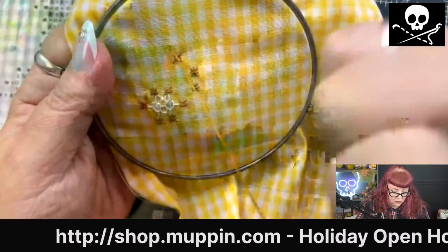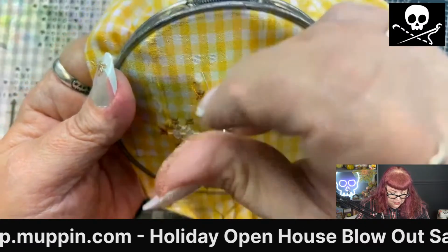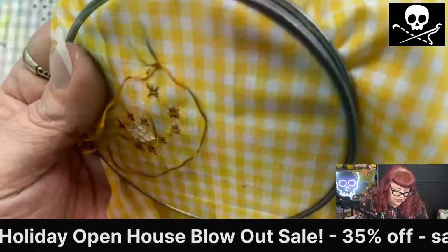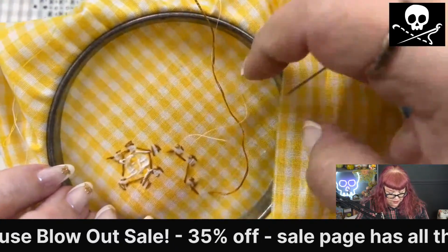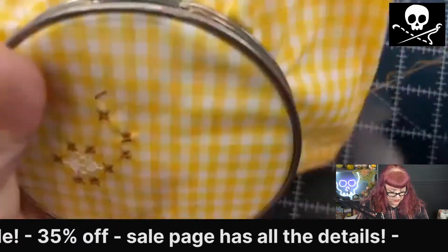All right, so now we've got 4 of these double crosses to make to go up the edge here, which is very exciting. And I just want to make sure I didn't pull on anything back here, which does not look like I did. There we go.